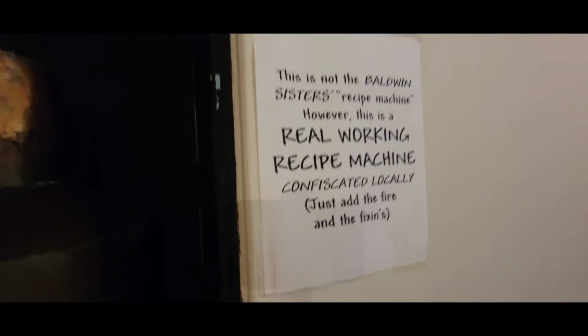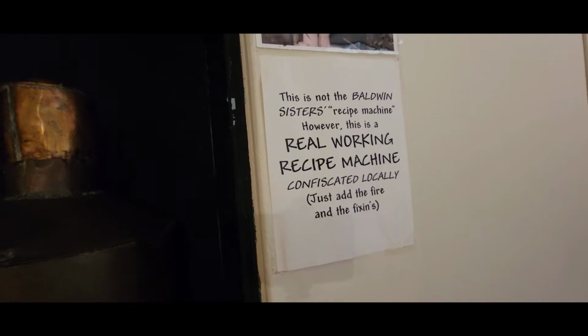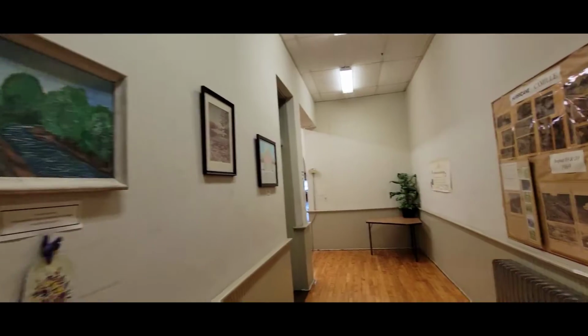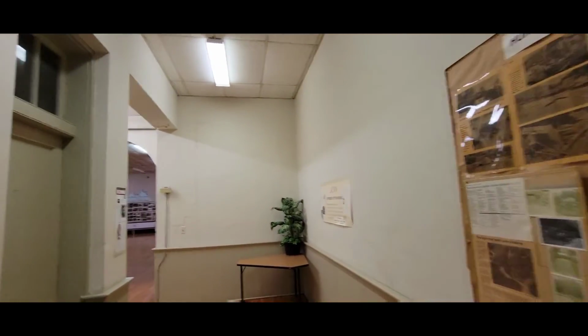They say this is not the Baldwin sisters recipe machine. However, this is a real working recipe machine. Confiscated locally. Just add the fire and the fixings. Well, doggies. Let's go check out another room here.